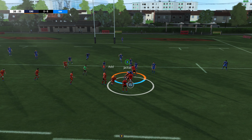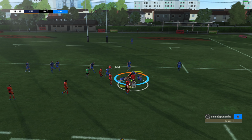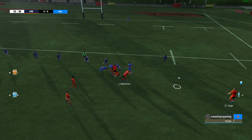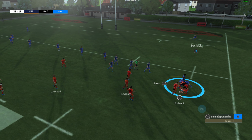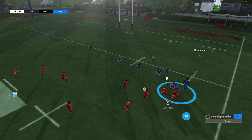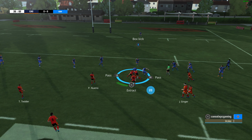They set up a ruck. Oh, and they've managed to steal the ball in the ruck. What a pity. It almost worked. Oh, the timing was just off. A great platform to attack from here, from this ruck. The tackle made, but the ball kept alive.